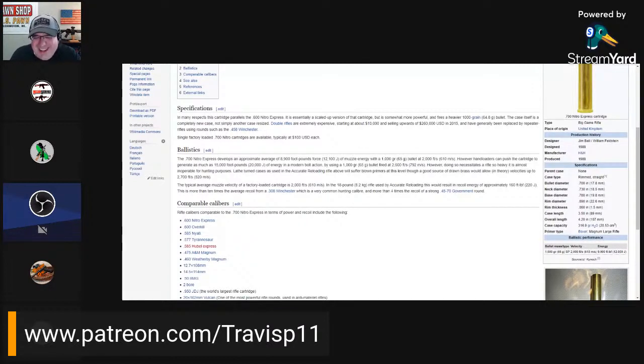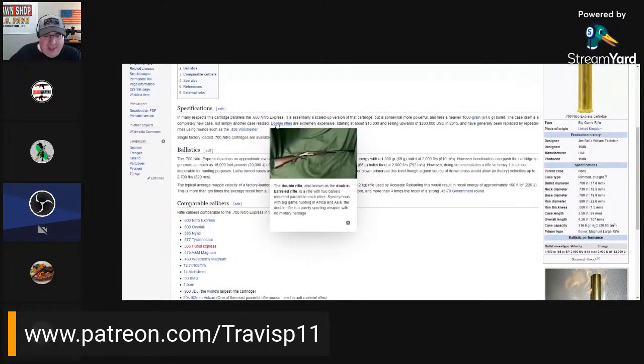The double rifle, Travis? Yeah, that's in 2015. The old school African hunting rifle where you'd have two barrels next to each other, almost like the old coach shotguns. Yeah, side by side, essentially. It was a break action, two-shot, for the quick follow-up shot on dangerous game. Okay. So it's a pretty inexpensive way to get into it if you want to.